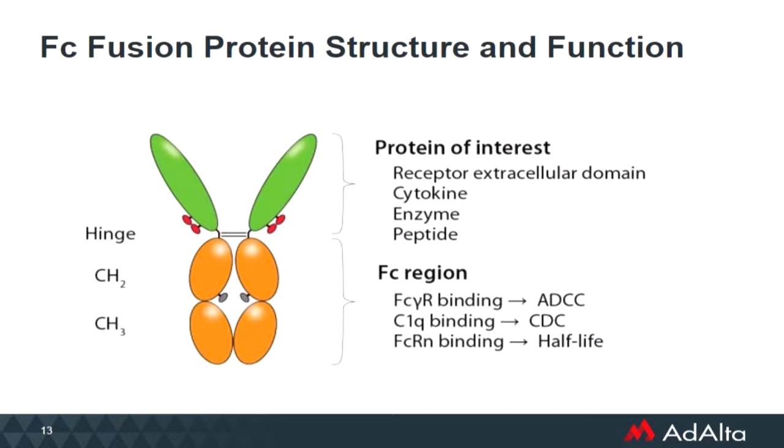So here's the stylized look at an FC fusion protein. This region here can be the extracellular region of a receptor. It can be a cytokine, it can be an enzyme, it can be a peptide, and in AdAlta's case, it's an I-body.